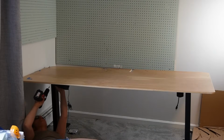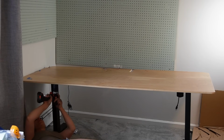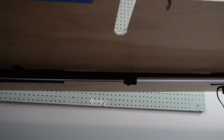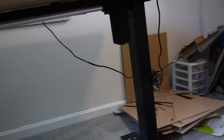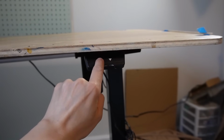Working under the desk, I'm screwing the brackets into the underside of the desk, making sure I don't use screws that are so long they'll poke through the top of my table. I'm also installing the electrical components which control the height of the desk. I ended up having to flip this entire desk around because I installed it going the wrong direction, but this is the control mechanism that controls the height of the desk. This will end up in the corner of the room near my pegboard.